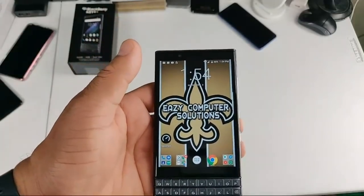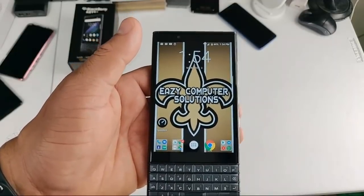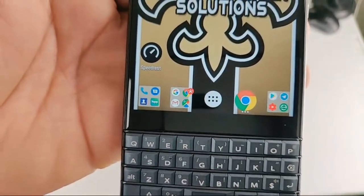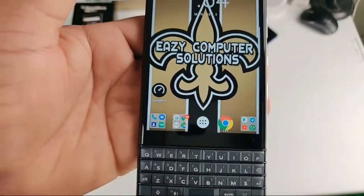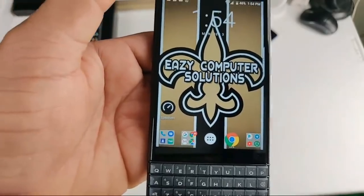Philly Tech Reviews in the building. The space of the capacitor buttons is wasted space. That is. Hey, man. Oh, wow. Easy computer solution. You're gone. It has some consequences and repercussions if you don't leave my pickle alone.